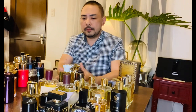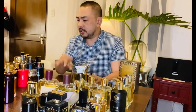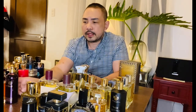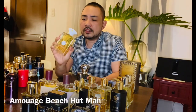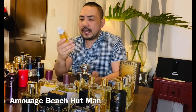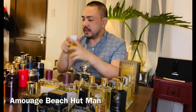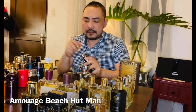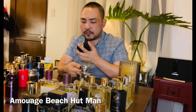Okay, so I don't know if you can see them. These are what I will be disposing, and this is what I'm keeping. I have two fragrances here that I might dispose. This is from Amouage. This is a recent acquisition. I don't really like it as much as the others, but I think I'm gonna keep this because it smells one of a kind. It smells absolutely original for me, well, at least for my taste.